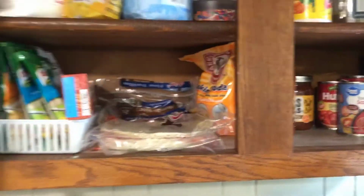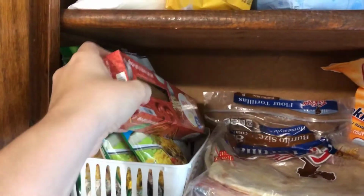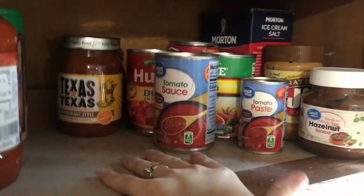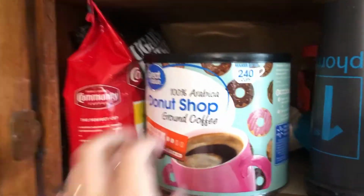So we have a really small kitchen, so I can't stock up too much on pantry items. But I do have a good bit of rice, a pack of spaghetti, some thawed out tortillas, spaghetti sauce, Parmesan cheese, some extra salsa, peanut butter, Nutella, and then all my jars that I need for my chili. And then underneath the coffee cups, we do squeeze in our coffee in here, right above the coffee pot.